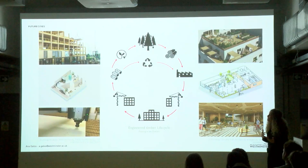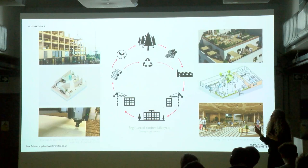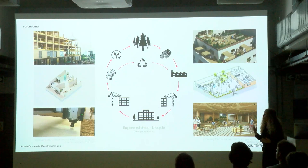Giving agency to people, working with communities. I think this era of housing and architecture is about co-creating and collaborative working. So one person cannot solve it all, but if we all work together, we can achieve great things, I think.